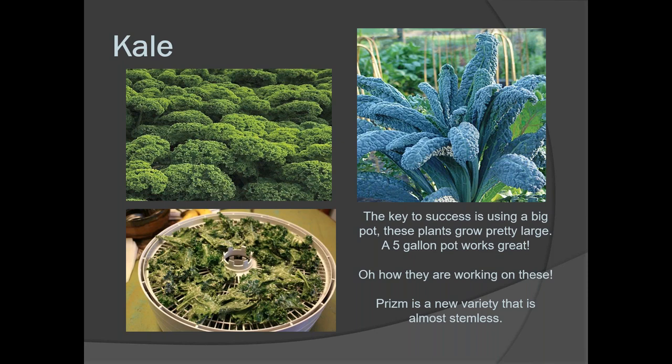But you can see there, my last comment down on the bottom is they came out with Prism last year, which is a new variety that's almost stemless. It grows much like a cabbage, just from a basal rosette there. And the picture in the upper left there is Prism. And I may have one later that shows the full plant. But basically, it only gets about 12 to 13 inches tall and about 14, 16 inches wide or so. So it's kind of stemless. And so it's really nice for harvesting and growing in small spaces.